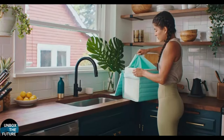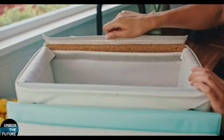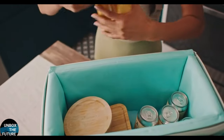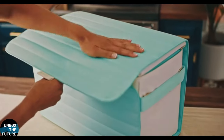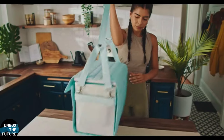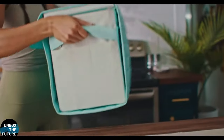It features a detachable liner for easy cleaning. There's ample insulation for a long day out, and plenty of space to keep friends fed and refreshed. There are side pockets for additional storage, a shoulder strap for hands-free carrying, and handles for heavier loads.